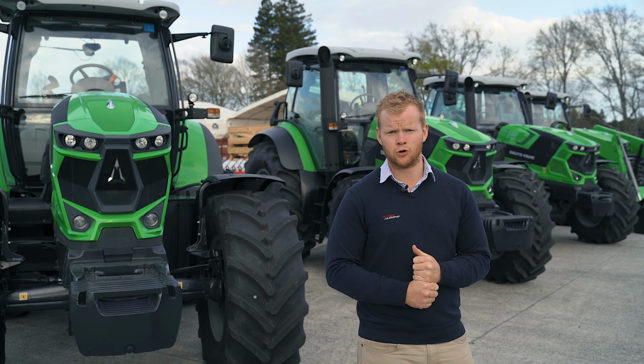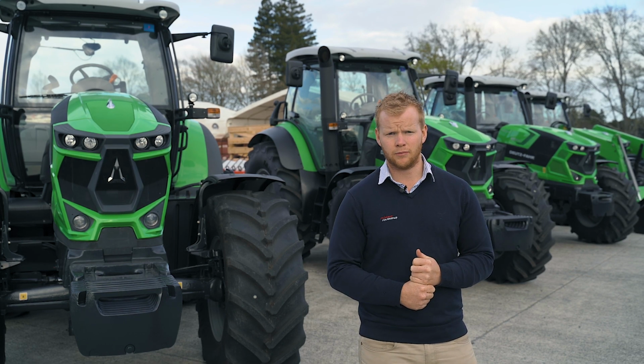They're excellent tractors, and I'm sure you'll be satisfied if you do get in and have a bit of a play on these machines.